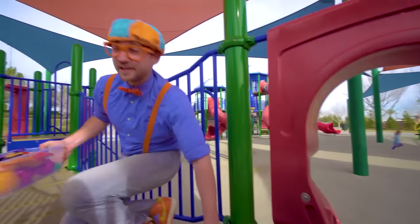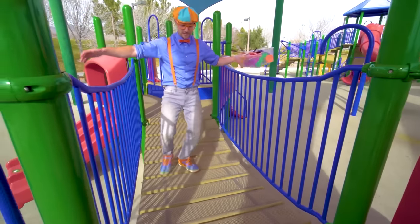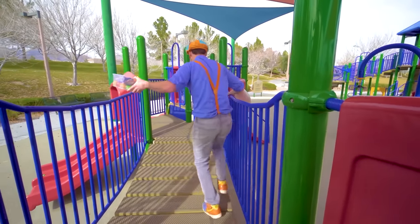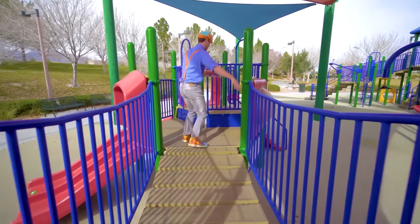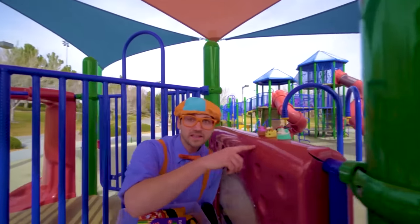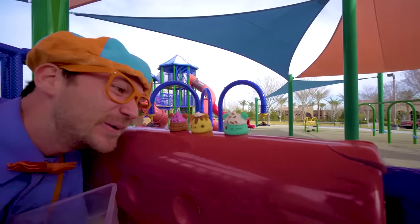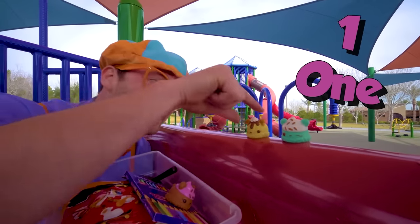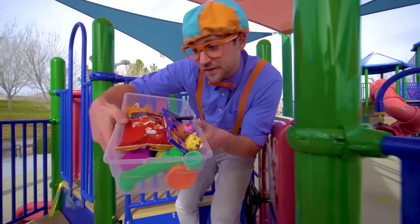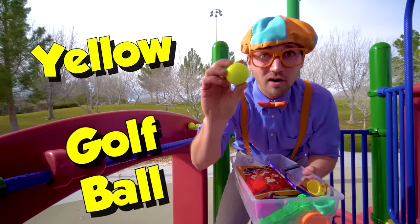Woo! What's over here? Whoa! A bridge! Be careful on this. Come on! Watch out! Ooh, look at these! Oh, cute little toys. Hey, hello! One, two, three! Wow, so many cool things! Oh, even more! Ooh! Bright yellow golf balls.